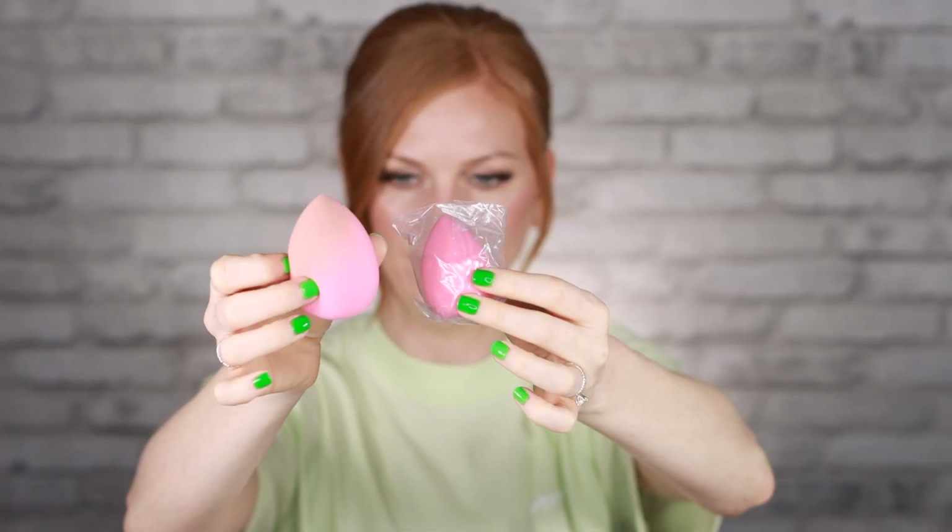I have used both the green and the pink to see if there was a difference of maybe the texture or the size. There isn't. It's just the color that's different. So this is how big they grow, compared dry to damp. I used this for my makeup today. I've also used the green one, but it's super dirty, so it's in the wash me pile.